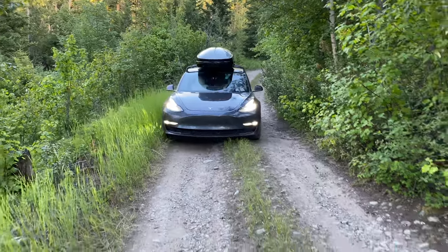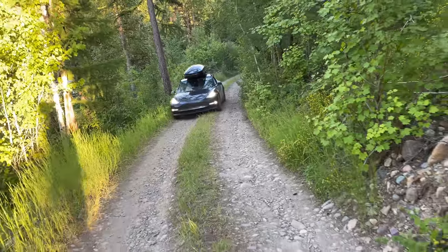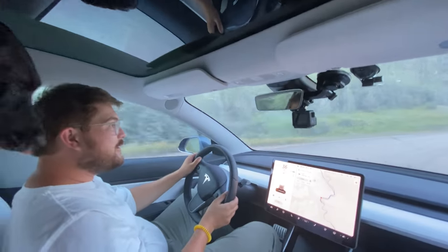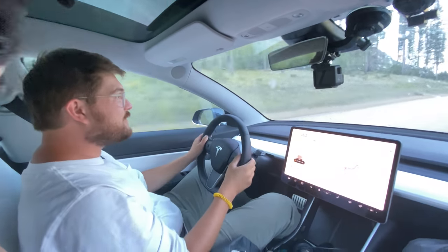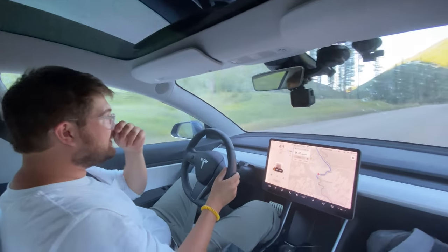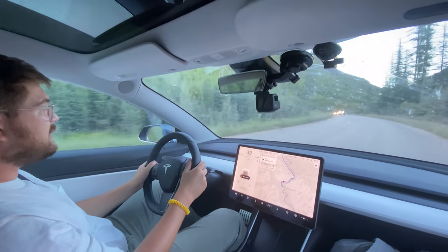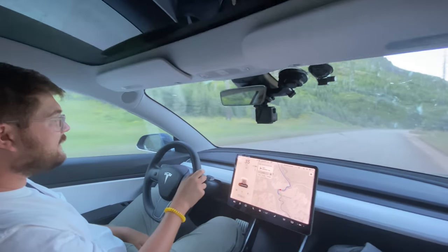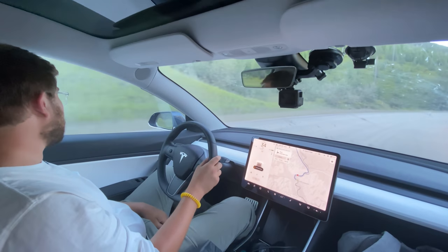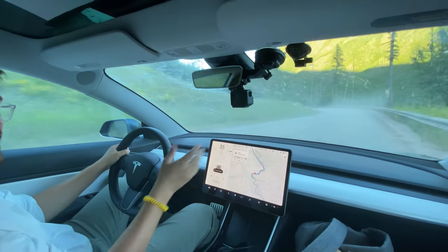Phase one complete. So these are some of the roads that we've been driving on. They're super washboarded out. And the trick is just to go really fast over the washboard, or you get stuck in the divot. So the key here is full speed, full rally style. And you can see we have some oncoming traffic this way, but relatively low traveled roads and not very many cars out here. Just a fantastic place to go and rip around. And look at the views.